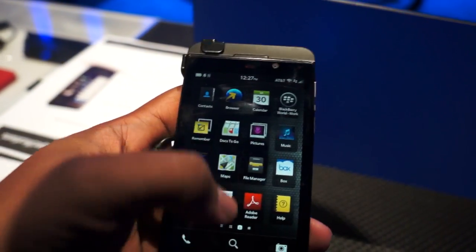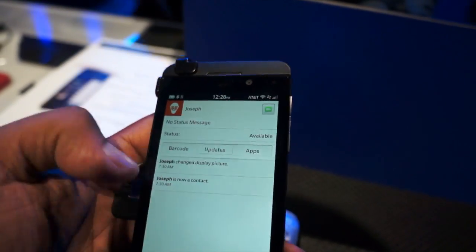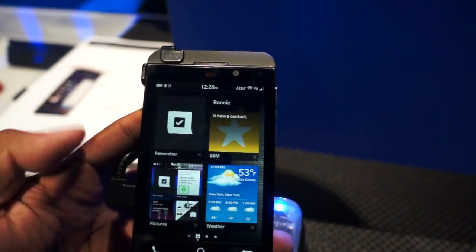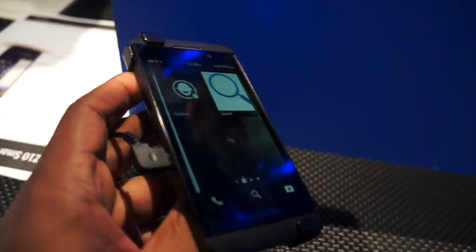This is a demo device, but we'll have more hands-on time with a device that they're giving out at the show. But some basic things you need to know: it has a dual-core processor, 1.5 gigahertz. It's running BlackBerry 10, obviously the new system from BlackBerry. It's got a rear camera, records 1080p video, 8 megapixel autofocus, 5x digital zoom. The front has a 1.2 megapixel camera, shoots 720p video. Oh, I also forgot to mention that there's LED flash on the back. Bluetooth, NFC, the standard things you expect.